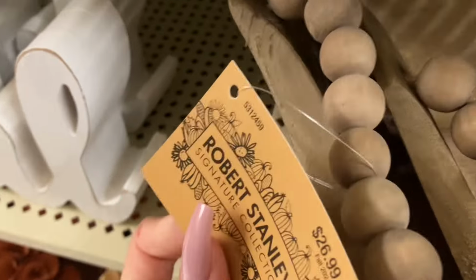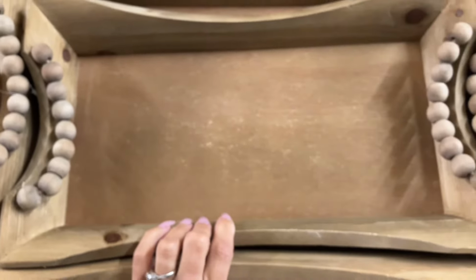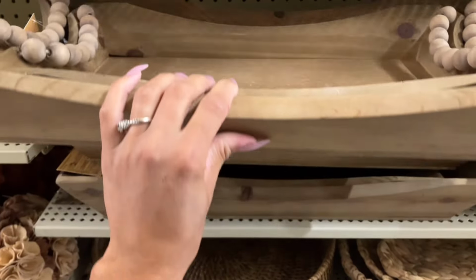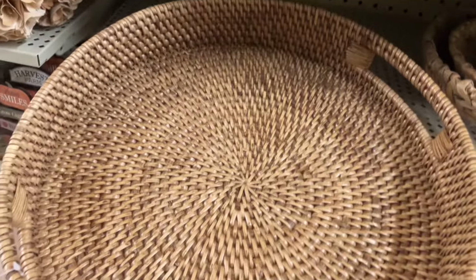It was really inexpensively priced, especially if you use a coupon. There's coupons all the time, or there are markdowns like 25% off, 50% off. You could snag one of these trays and use it year round. If you don't like the color, you could paint it white, blue, whatever color. But I thought they were really well made, and I loved the style.